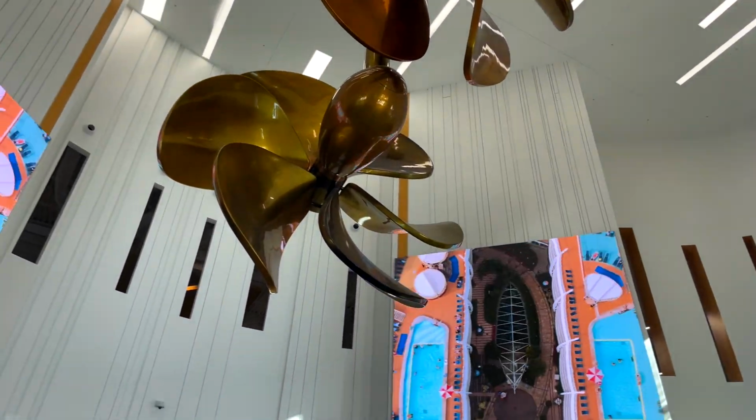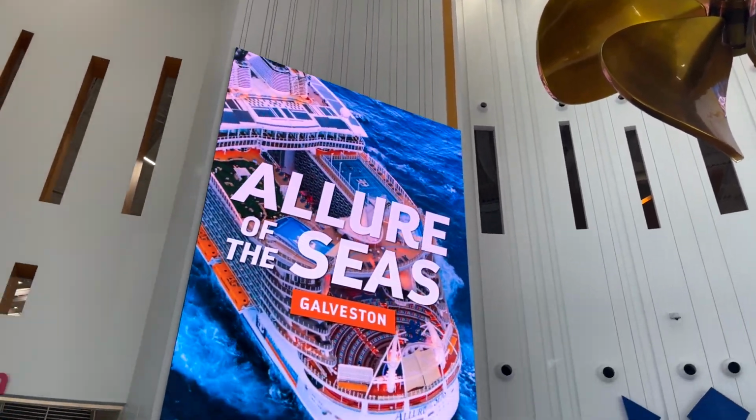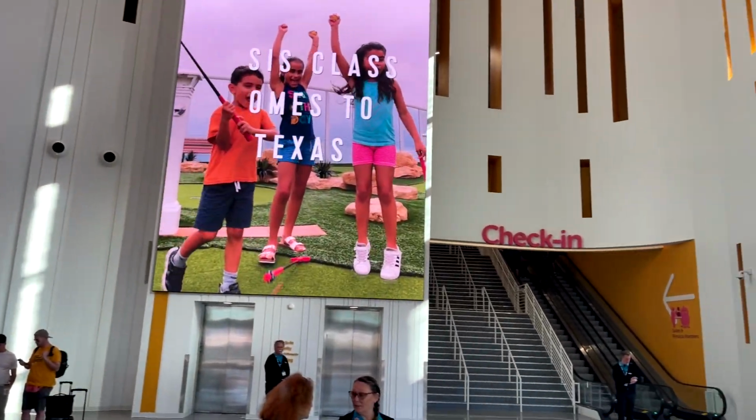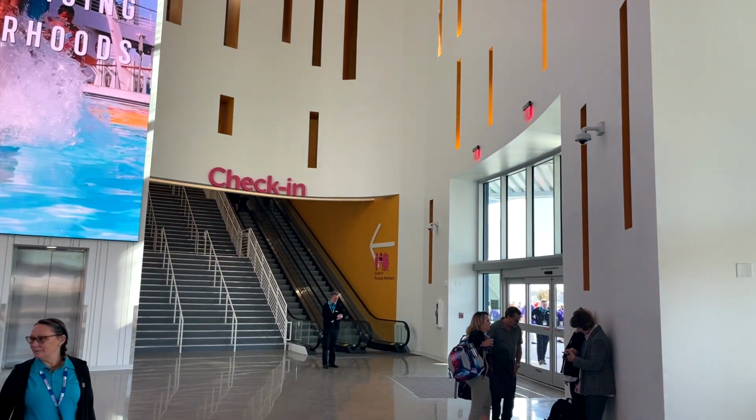I love these big screens and the giant propellers. These sculptures are just so fun. You really don't spend much time in this area.